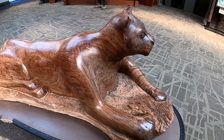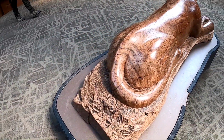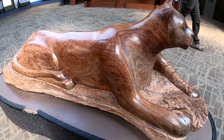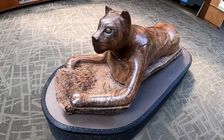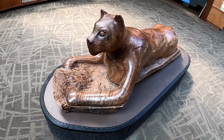This is neat. Mountain lion carved out of wood. Yeah, there was a naturalist who used to work here. Really? Yeah. Wow. Now become an artist carving from sandstone and marble. It's very nice. You did a really great job.